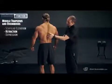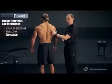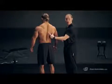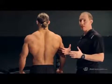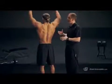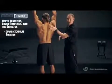Last but not least, you've got your lower traps, and if you recall, they kind of run at this angle right here. They're important for creating what's called scapular depression, or kind of sliding your scapula down on your rib cage. Two more things I want you to understand are what's called upward and downward rotation of your scapula, or your shoulder blade. It's a really fancy term, but all it means is, can you get your arm up overhead safely and effectively?